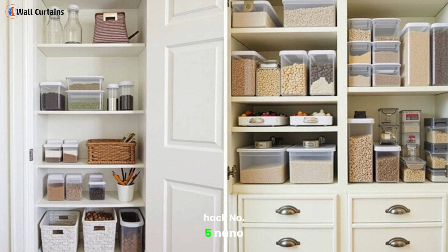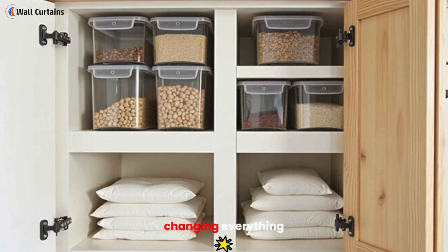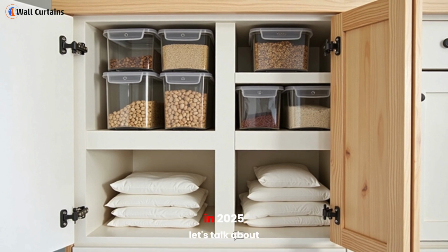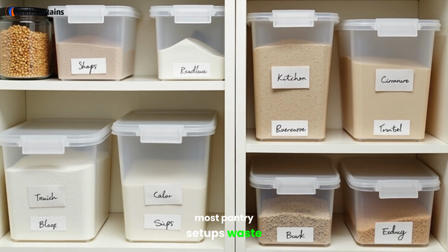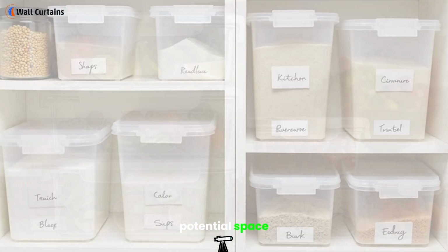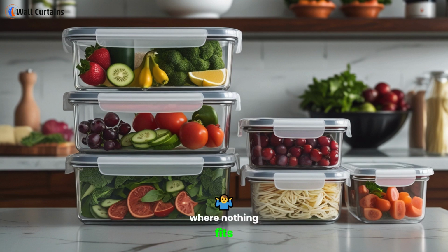Hack number 5, non-pantry organization. And now, the hack that's changing everything about small kitchen storage in 2025. Let's talk about pantry problems. Did you know that most pantry setups waste almost half of their potential space? All those different boxes and bags create dead zones where nothing fits.